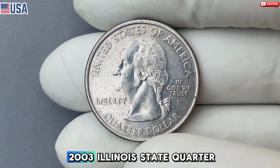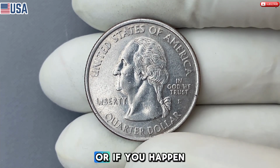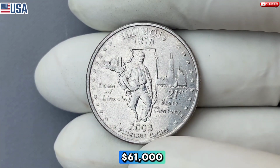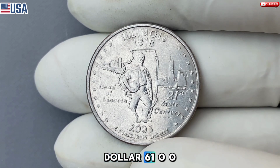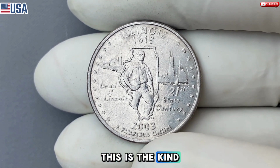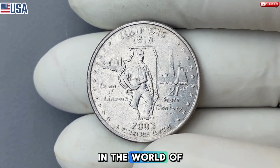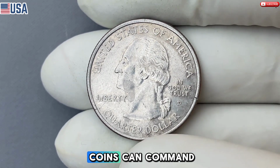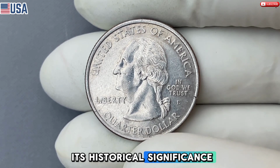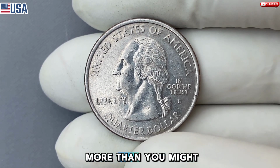So, how much could a 2003 Illinois State Quarter be worth? If you have a quarter that's in uncirculated condition, or if you happen to find one with a rare minting error, you could be looking at a coin worth $61,000. Yes, that's right, $61,000 for a single 2003 Illinois quarter. This is the kind of discovery that can turn a regular coin into a small fortune, and it's a reminder that in the world of coin collecting, rare and well-preserved coins can command prices that are far higher than their face value. Whether it's due to its historical significance, its pristine condition, or a rare minting error, this quarter could be worth much more than you might expect.